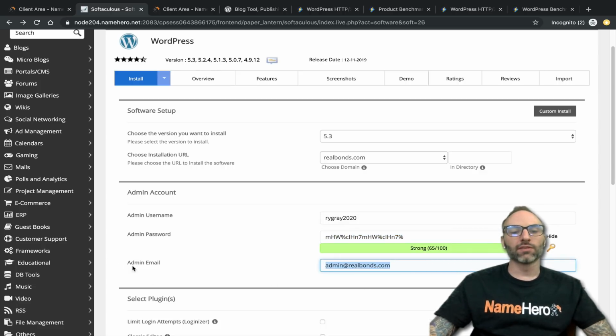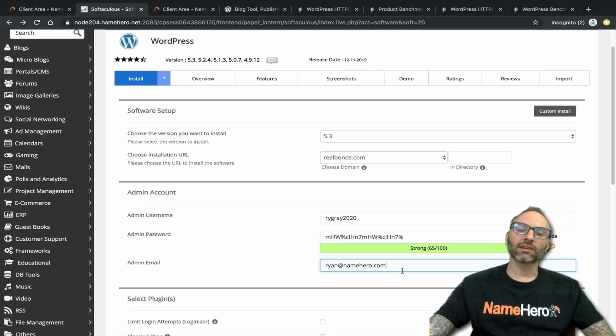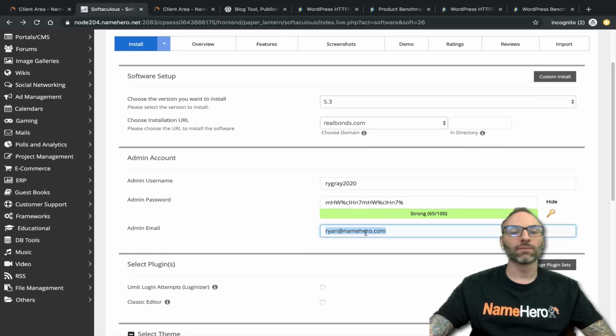Your admin email, this is important because in case you get locked out of your account, and I'm telling you, you should not remember this. So if you don't remember where you wrote it down, or you wrote it down incorrectly, you could reset it with your email address. So make sure by default it goes to admin at whatever. So I would use like Ryan at NameHero.com because I know that's a working email. Make sure you enter a working email on that. You can always change that later too.